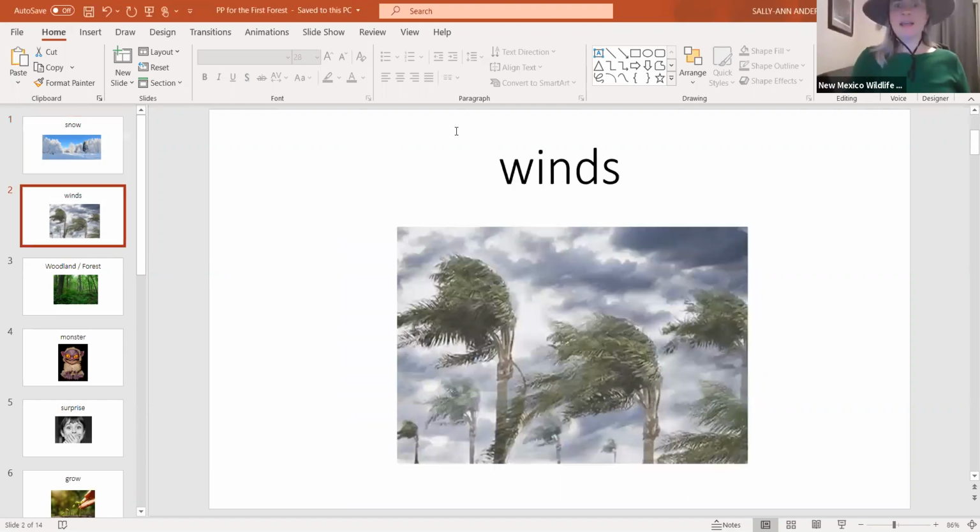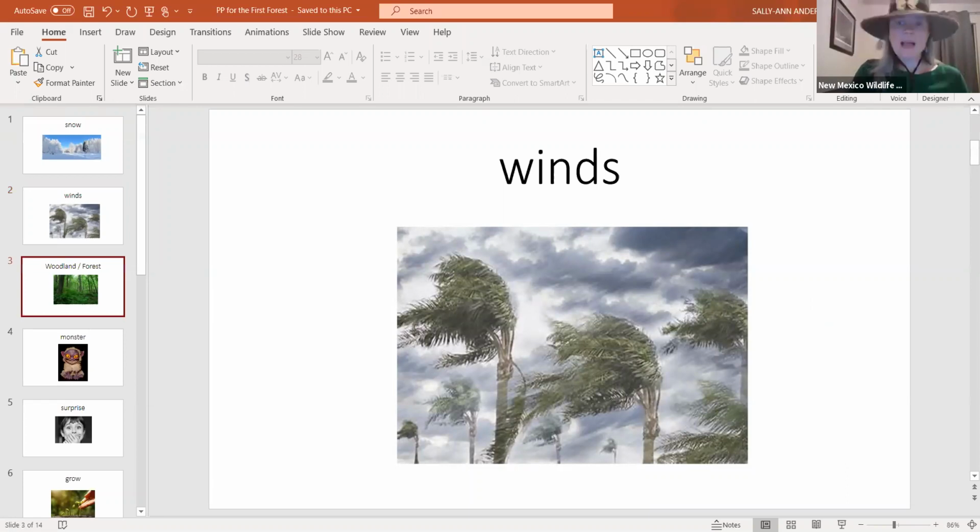Okay, next is this. Weather occurrence. Do you know what that is? It is windy. Those are winds kind of ruffling up the canopy of those palm trees. So we sign wind like this. You can make the noise too if you want. Wind or winds. Sometimes it gets really windy outside, doesn't it? Sometimes it can get so loud with the wind.